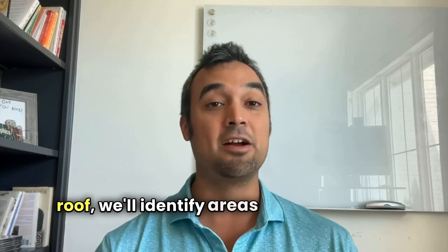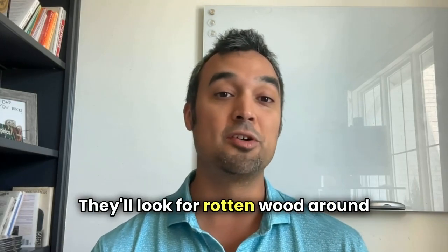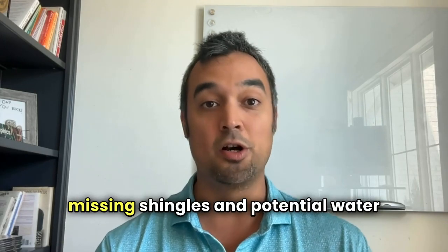They'll usually go on the roof. When the home inspector looks at the roof, they'll identify areas that potentially have been damaged by hail or trees. They'll look for rotten wood around chimneys, missing shingles, and potential water penetration.